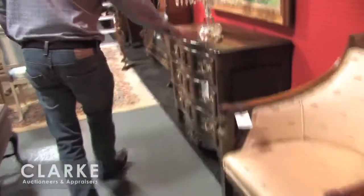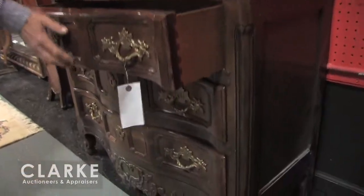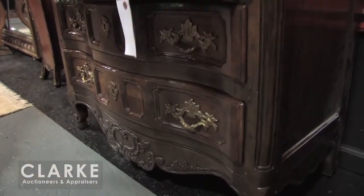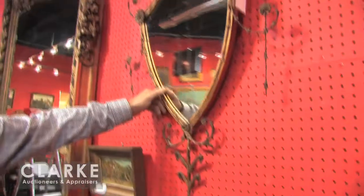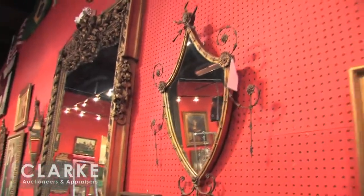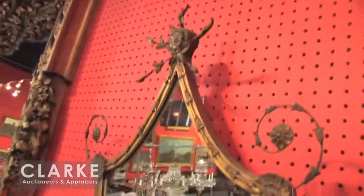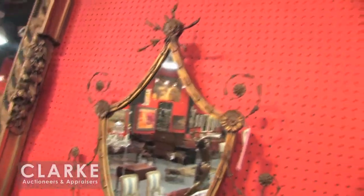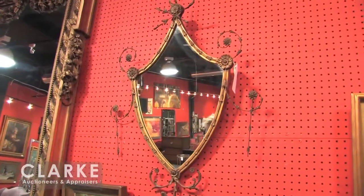Here's some of the Baker. This is a matched pair of French provincial style commodes, all labeled Baker and other labels in there. And here, Steve, out of Hartsdale is a matched pair of Adams style. They're probably Edwardian. They might be older, but a matched pair, very hard to find, of these shield-shaped mirrors.